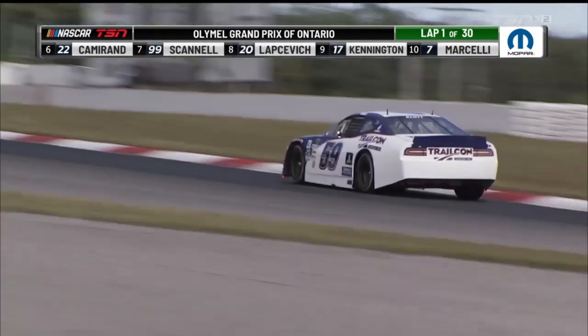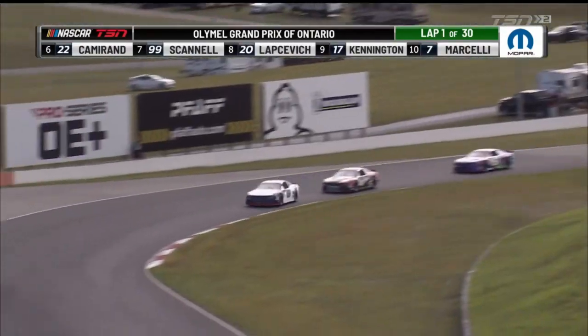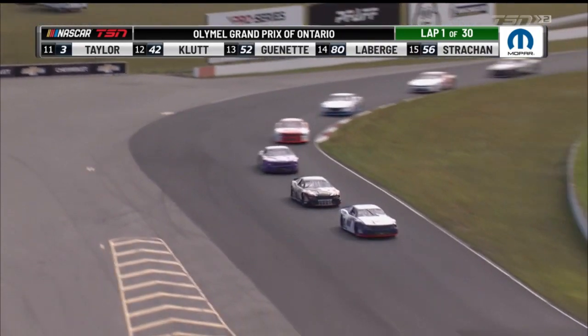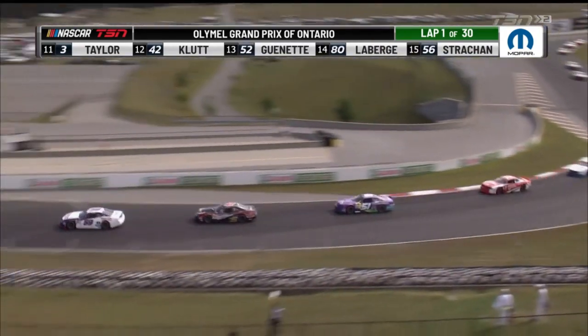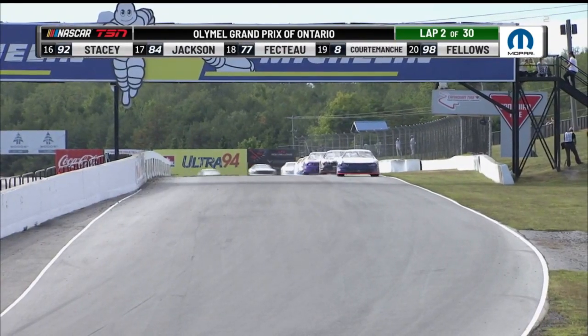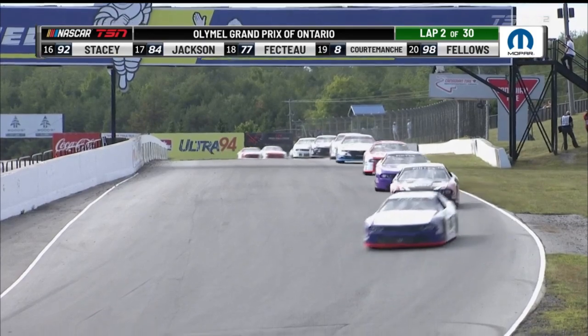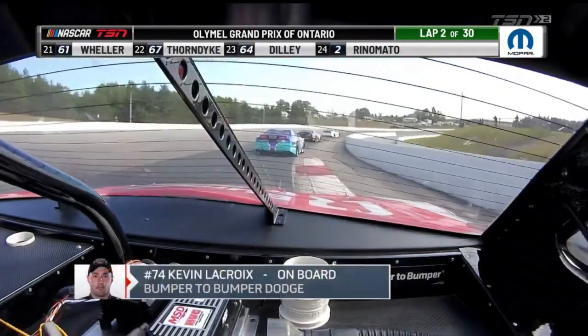That used to be a great passing opportunity. These cars stick so well now that it's really just a momentum corner. You try and keep it up into turn number 9 and set up your passes. 9 and 10 are good passing opportunities. Yeah, the exit of turn 9 into turn 10. Down here in turn number 1, you'll see a little bit. The big opportunity is still turn 3, turn 5.